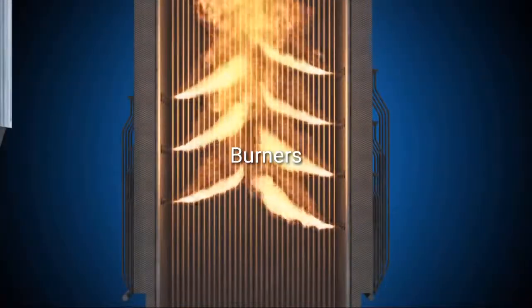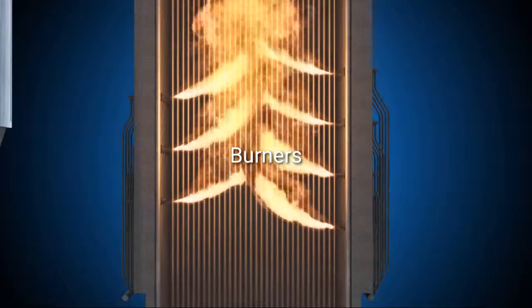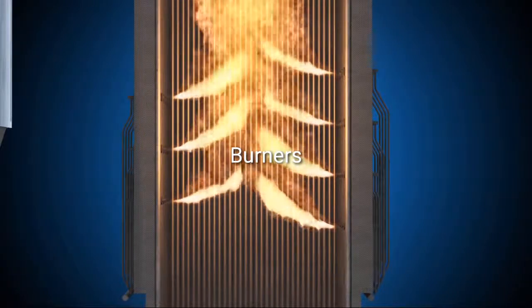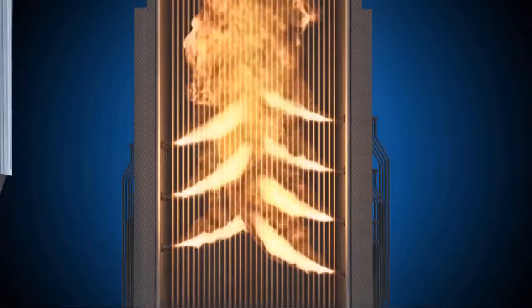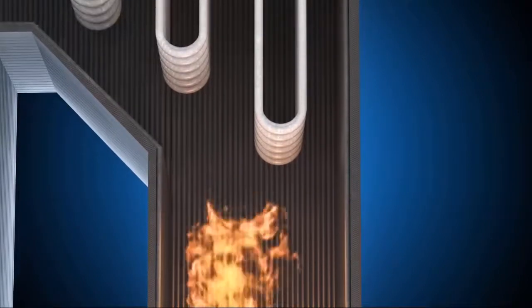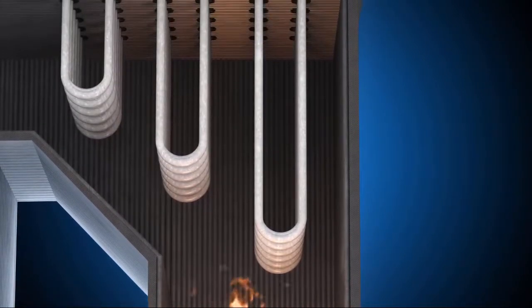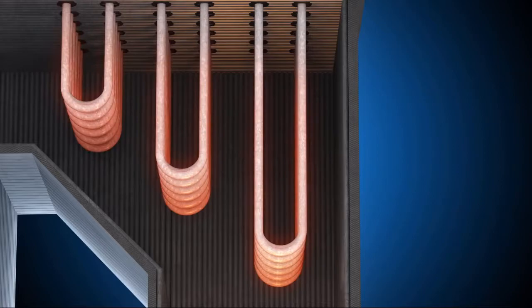When the particles of coal reach the burners, they are mixed with secondary air that has been preheated to over 500 degrees to support complete combustion inside the boiler. The combustion of the coal converts its chemical energy into thermal energy, creating a temperature inside the boiler of over 2,200 degrees. That's enough to heat the water in the series of boiler tubes to create steam, which moves onto the turbine to power.